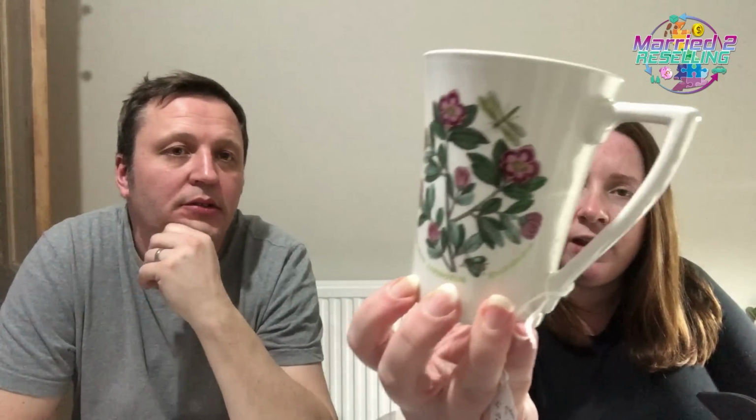I grabbed this. So this is Portmeirion, the Botanicals collection, and this is a rhododendron mug. I know that because it says it on the side. Now I looked this up in the shop. There were 3 or 4 other rhododendron mugs for sale, max, but not this shape. And people, when they have mugs, can be very particular about the size and shape of their mugs. So I did pick this one up for £3.75.